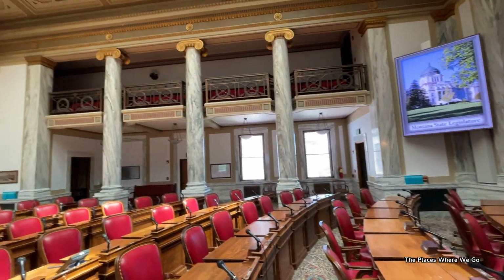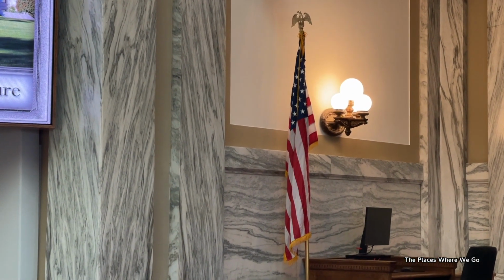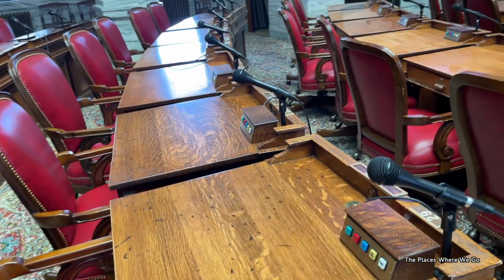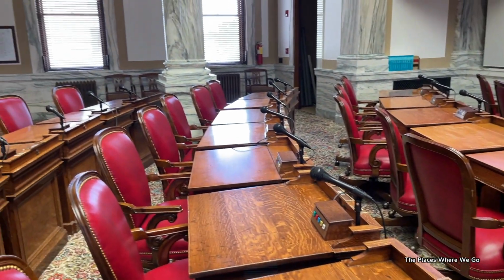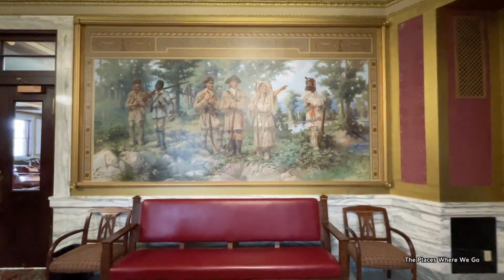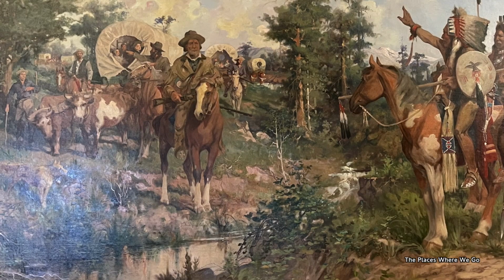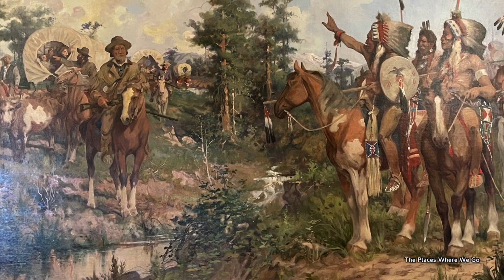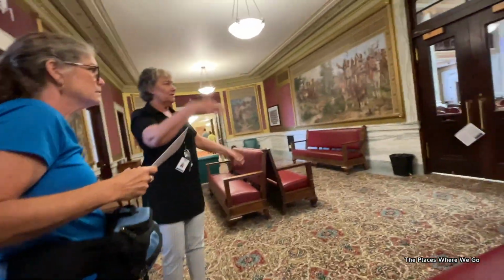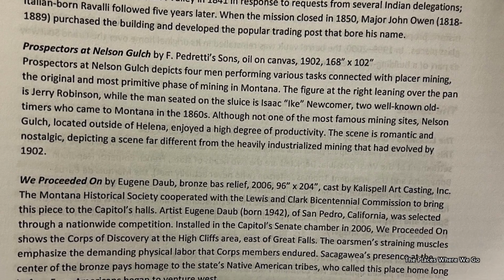So if you're planning to go to the Capitol, I would check in advance to find out if you're going to be able to get into the House chamber, because that's probably the most interesting room that you're going to visit at the Capitol. There was also a display of paintings in the lobby just outside the chamber. When we looked at those, there was some information that explained each of the paintings, which helped us understand what we were looking at. So we would recommend getting that aid.